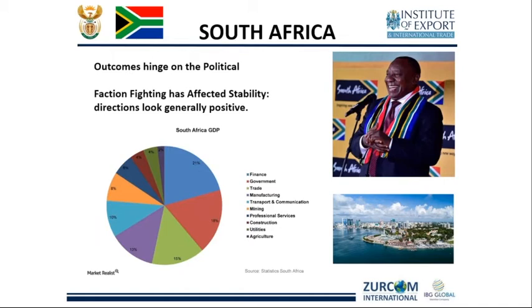I think that if you're looking at what's going on in South Africa, the long term is going to be good, and the middle term is looking good. But the present president of South Africa, Cyril Ramaphosa, has a lot of issues in terms of diminishing the faction that was supporting the previous Zuma administration. And this is going to have effects on relative stability for the country for the coming while.